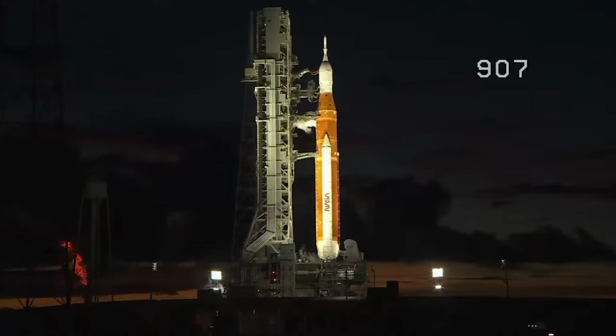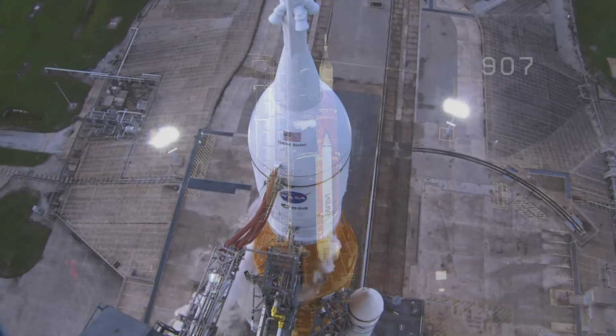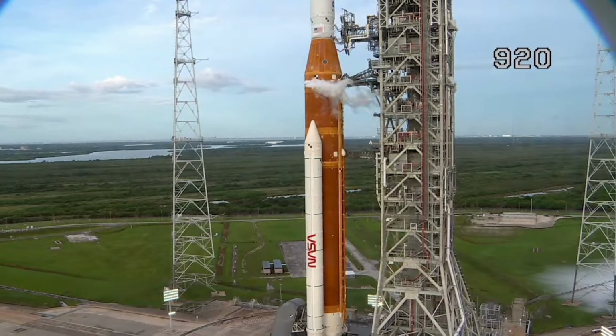Pumps at the launch pad and within the mobile launcher are used to load the super cold propellant to our moon rocket. Liquid hydrogen and liquid oxygen boil off quickly in the Florida heat. During tanking operations, these off gases are vented and seen as white clouds around the rocket.